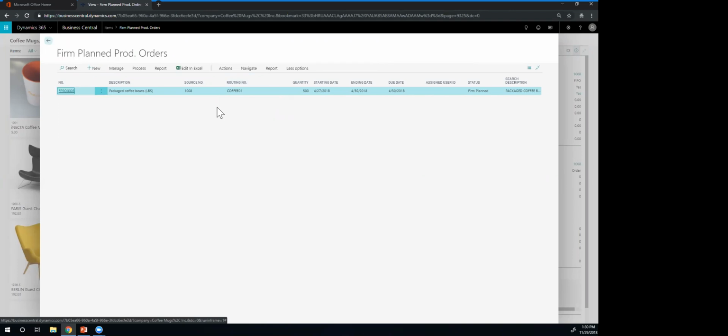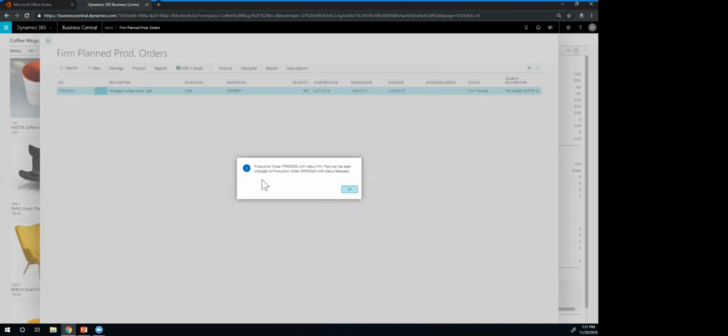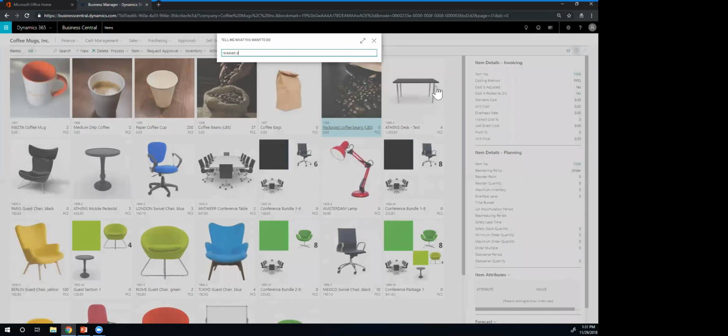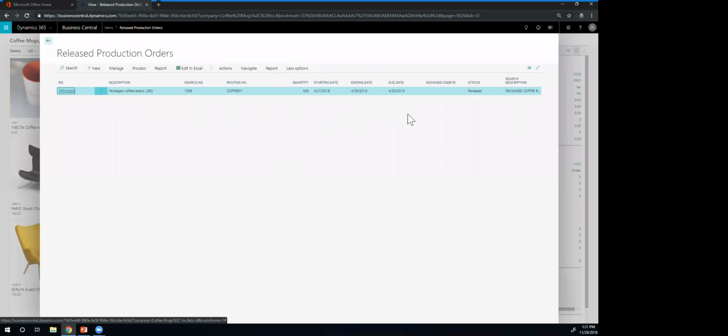So there's a special status for production orders that are released to the floor, and those are released production orders. So I need to actually go in here and change the status to released in order to be able to transact on this production order. So now I move that over, and that's done. So now if I go into my released production orders, right here, I have it and it's ready.